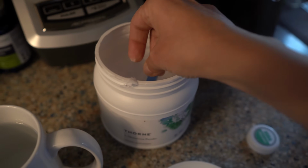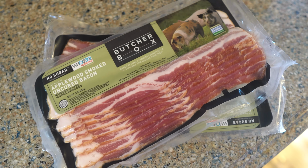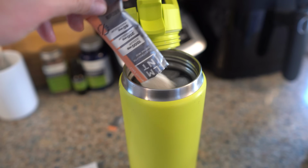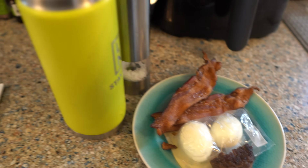Moving on to day 2. We spent the morning hanging out with the boys. Then I had my glutamine powder and liver cleanse pills before cooking up some Butcher Box bacon and some sausage. We have one or the other every single day. I also mixed up my electrolytes, iodine, and creatine water. Then I ate hard-boiled eggs, sausage, and bacon for breakfast.